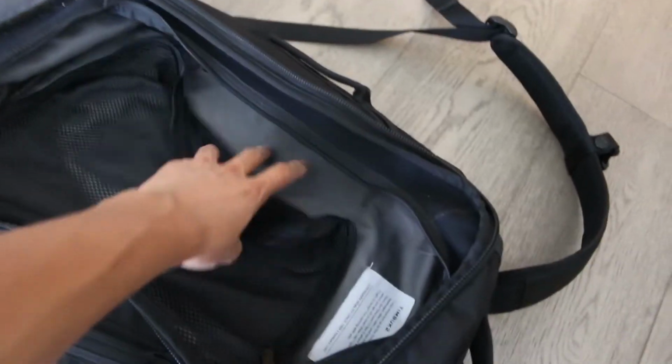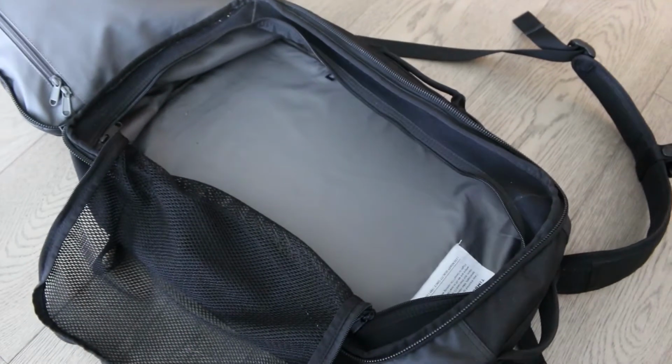This is a lot better because you can see exactly the clothes that you have in front of you, and you don't have to keep rummaging through your bag like a top-sided bag, right? You don't have to keep rummaging through, pulling things out just to try and find this one thing. So when I pack this bag, it's specifically for my electronics, such as my laptop, cameras, and stuff like that.